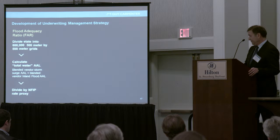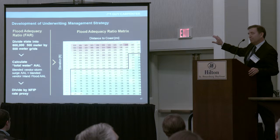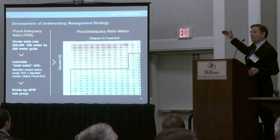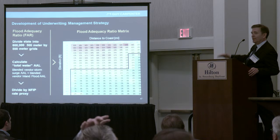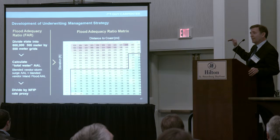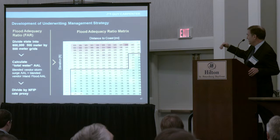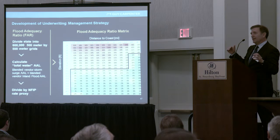Now, I know you can't read these percentages, but the red on the top part of the graph is where the percentages are well over 100%, and the green, predominantly on the lower part of the graph, is where they're well less than 100%. This is also putting the data we did for those 600,000 grids or cells into different categories, one being distance to coast and one being elevation. And so you can see that it turns to green more quickly on the elevation y-axis, whereas distance to coast is less of a factor than elevation is.